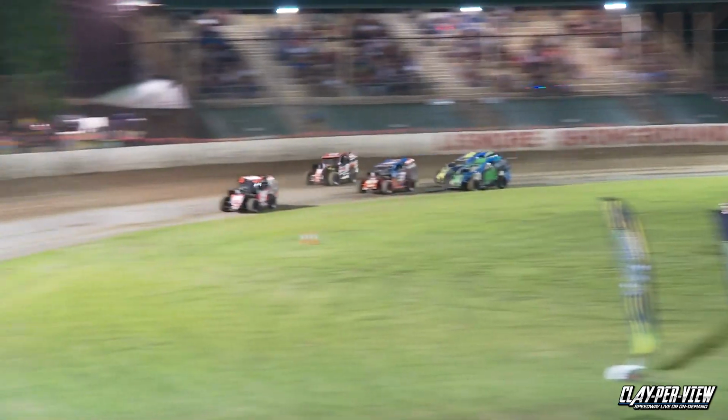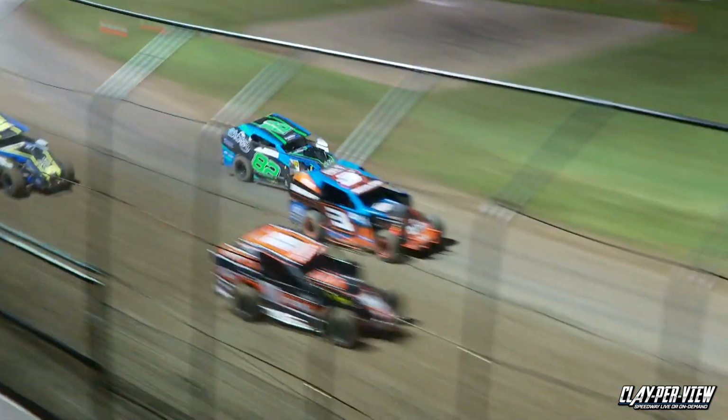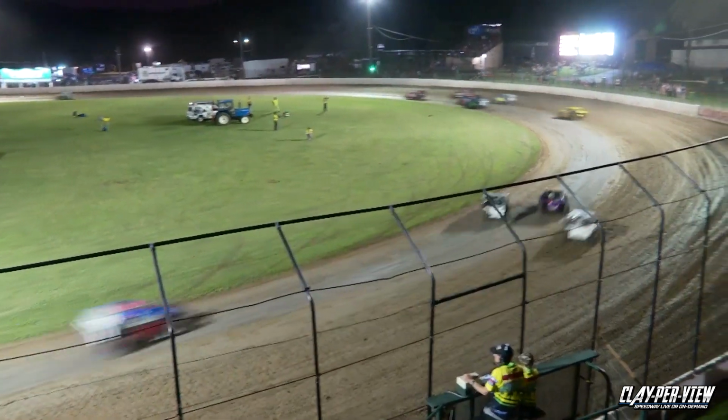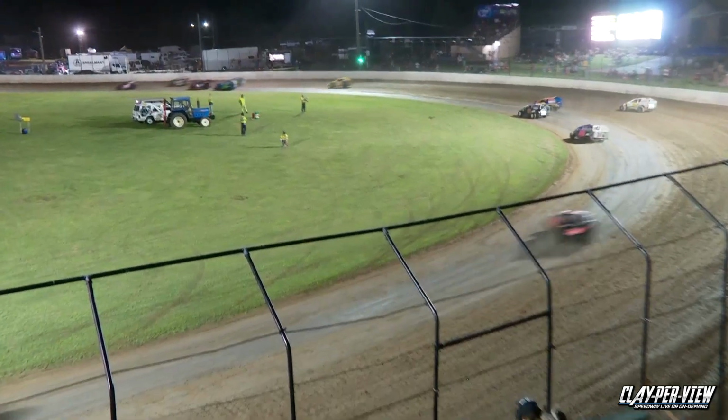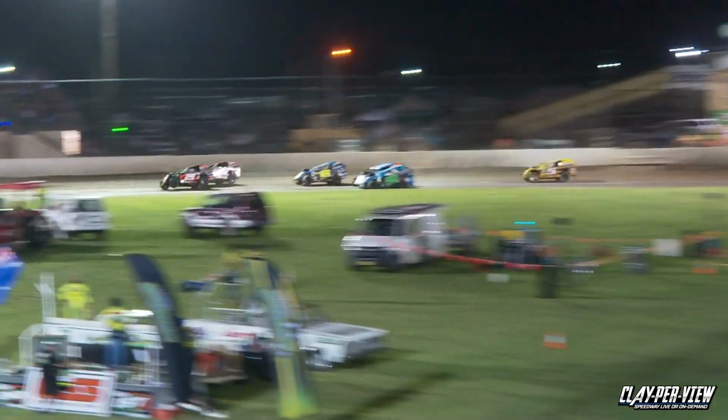Little bit of a bump starting to form. Look at Lewis working the push. Working the highline of this racetrack. It is looking good, Lismore. Rocket Rodney up into 3rd spot.